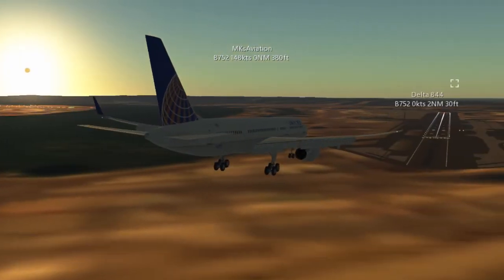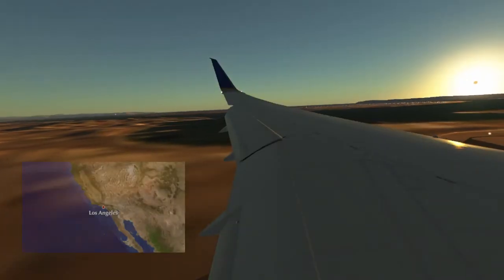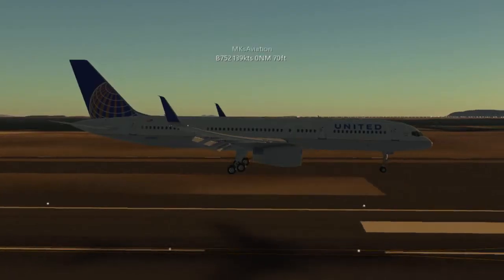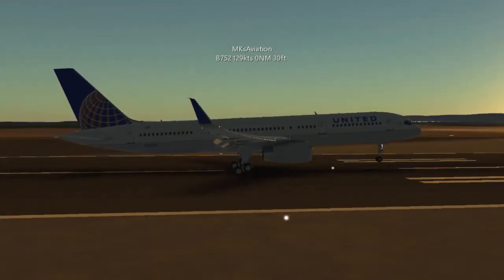Next on our list, we have this United 757 on approach for San Diego. I do really enjoy going into San Diego. This flight originated in Los Angeles, and I had to pitch it down a little bit to get it in there, but super smooth landing here.